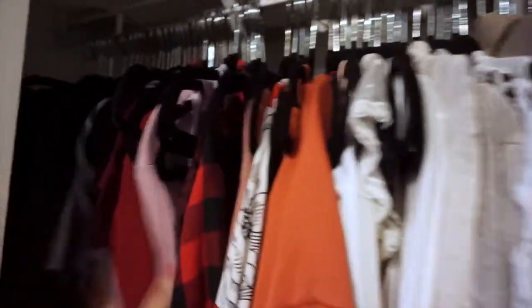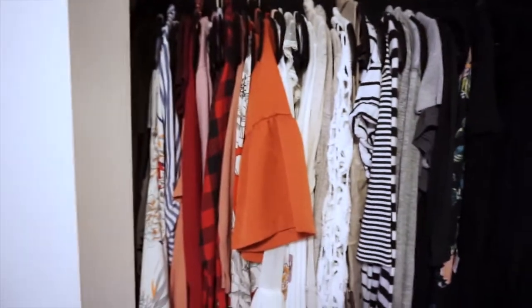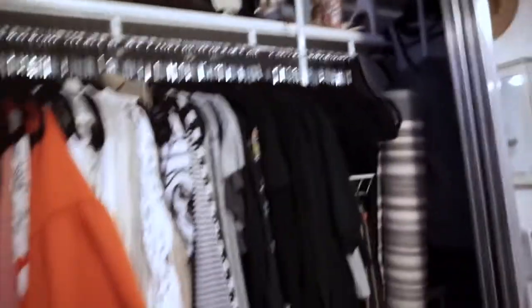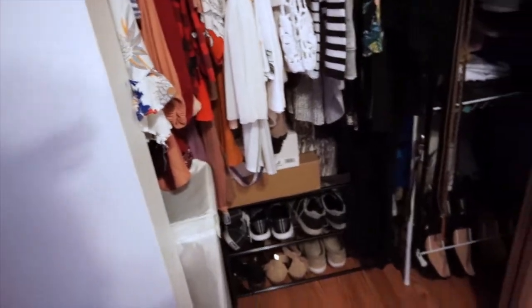Now you can actually see color whenever you look directly into the closet. Before, all of the color was shoved way back there, but now I have reds here, and then I have blues and greens. The shoes stayed pretty much the same. I did take out a couple of pairs of shoes, and you guys will see those on my Poshmark profile if you wish to go on there.